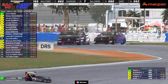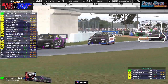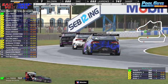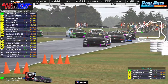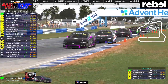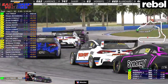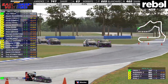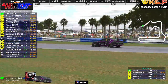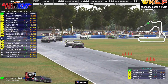It's Tom Freer. Still under a bit of pressure from McNamara, O'Reilly. Scott Gamble in the mix there with Ross. James Scott sitting in sixth. Probably don't need to panic too much if you're James Scott. You just be comfortable sitting there. Save the tyres, save some fuel. Long way to go, 42 laps around this place. And then, of course, two compulsory pit stops as well required.